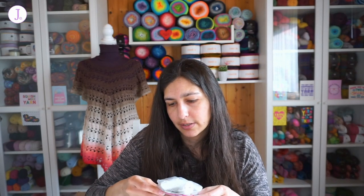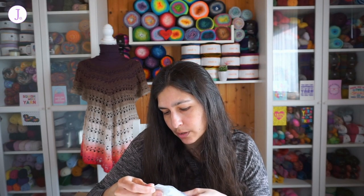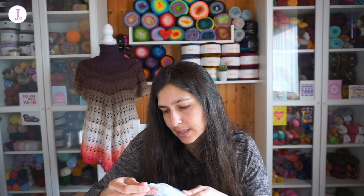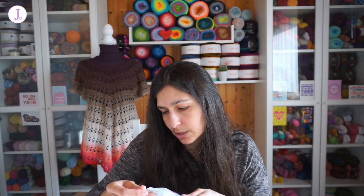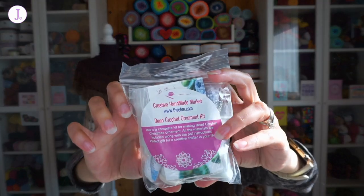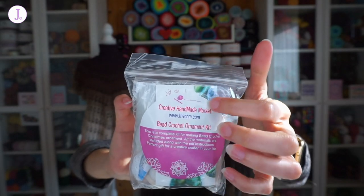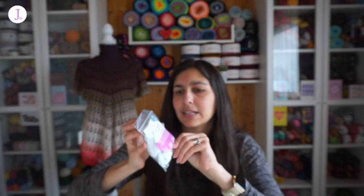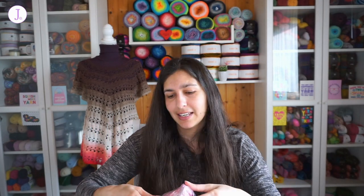And there are some little... Ooh! Creative Handmade Market. Bead Crochet Ornament Kit. Oh! This is a complete kit for making bead crochet Christmas ornaments. All the materials are included along with the PDF instructions. Perfect gift for a creator crafter in your life. And it is. It is a perfect gift for me. Look, there's all the materials in there. And this card, I assume, is the PDF pattern. And, wow. Yes, I will have my hand at it. By Christmas, I will definitely get it done, you know? And then it will be on the tree.